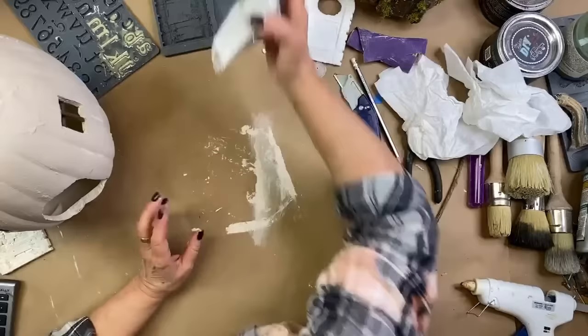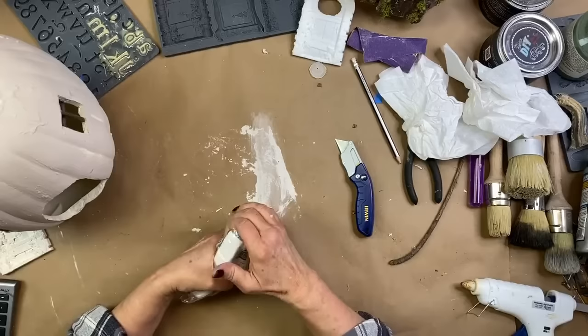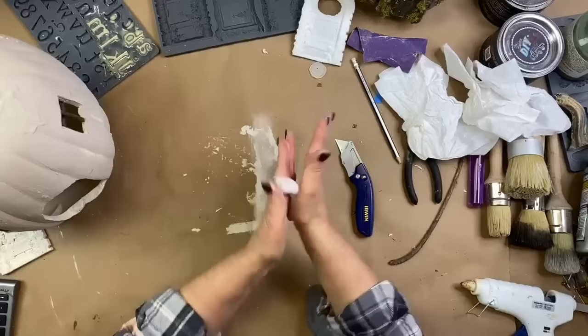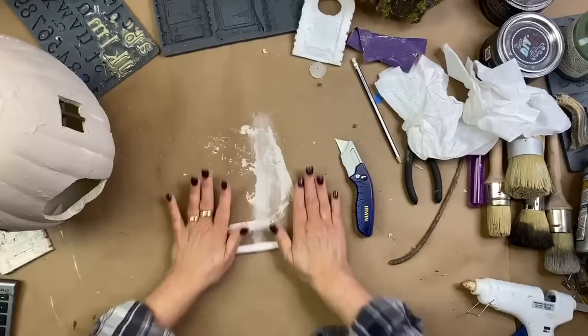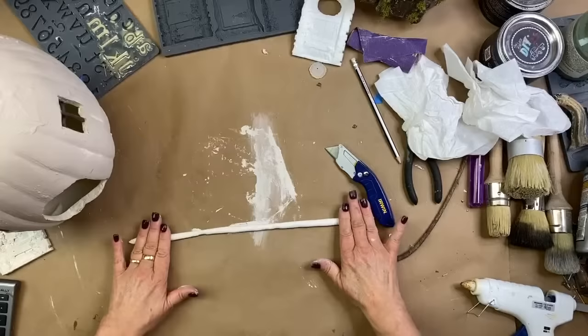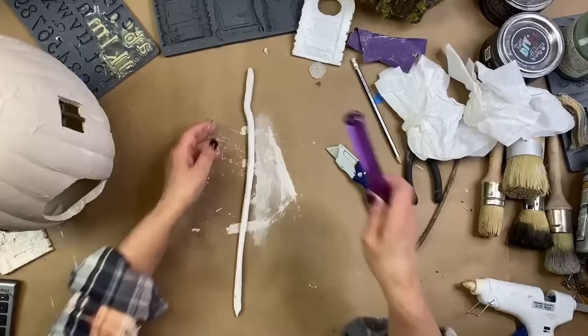So we have some air dry clay. I'm just going to take a little chunk of that. You could also use any trimmings mold that you want. It just depends on how fancy you want to get. We'll have lights inside, Liz. She's asking if there'll be lights inside. Oh, yes. And I roll a little snake, maybe about a half inch in diameter. And then all I'm going to do is flatten this out.